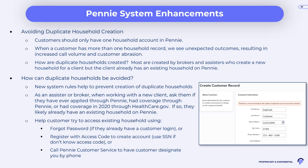The other option is if they really don't think they ever created an account, but maybe they worked with another assister or broker in the past. They might not have an account, but they can register to create an account for that existing record using the register with access code option. You can still use that option even if you don't have the actual access code. There's a search for your account by social security number option instead of searching by access code. So that's another good pathway if you find you're working with someone who has an existing account but maybe never actually created a login.